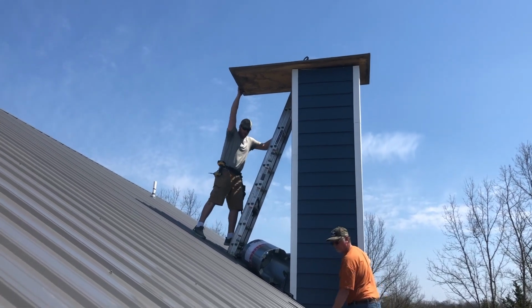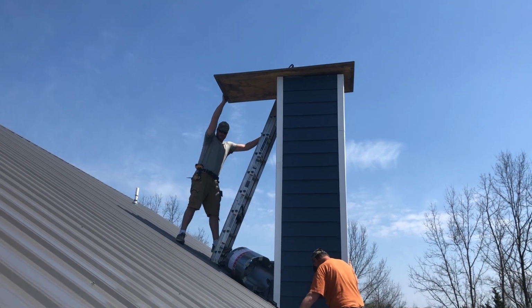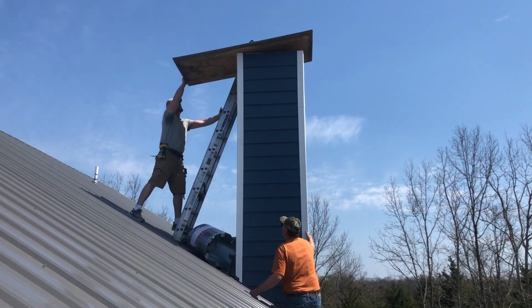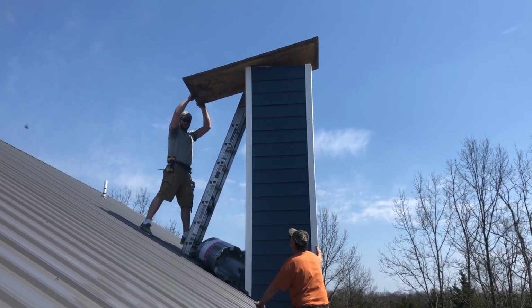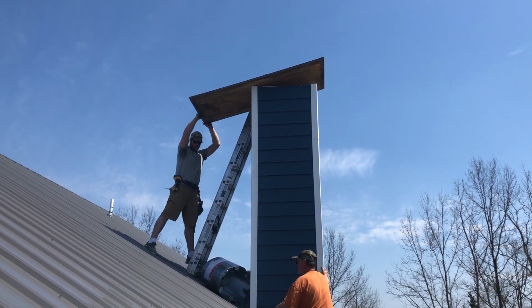What's that metal thing called? What metal thing? This is a ladder. No, the metal thing that you're going to put on top of there. It's a ladder. This is a piece of plywood. No, I know. The actual metal thing that's going to go up there. What's it called? Chase cover. Chimney chase cover.